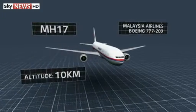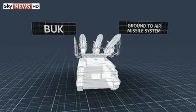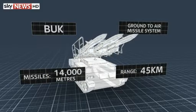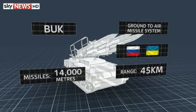We know that the plane was travelling at an altitude of 10 kilometres, that's just over 6 miles, when it was downed. The Ukrainian Interior Ministry said a missile was fired by a Buk system. This is a tracked vehicle that can fire missiles up to 14,000 metres in the air with a range of 45 kilometres. Both Russian and Ukrainian forces have these systems.